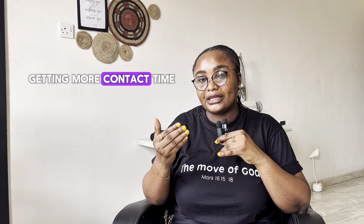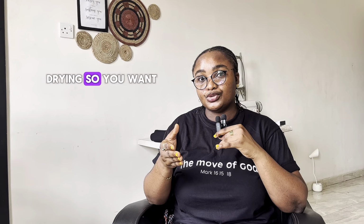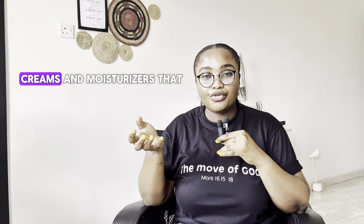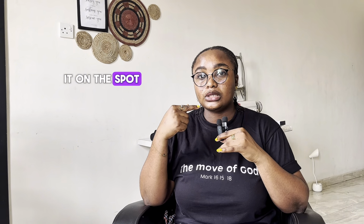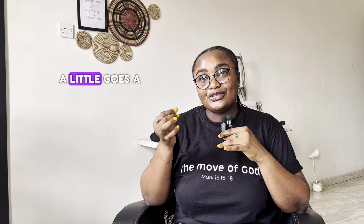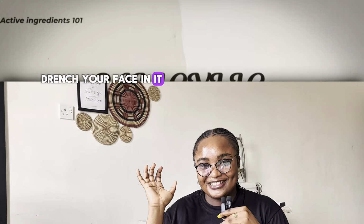If you're using salicylic acid as a toner or a serum, this means that you're getting more contact time. With this, it is more potent. However, it can also be drying, so you want to have a hydrating routine and be careful how often you use it. For on the spot creams and moisturizers that contain salicylic acid, you want to use it on the spot and also just on acne prone areas or blackhead zones. It can work that way as well. A little goes a long way, so you do not need to drench your face in it.